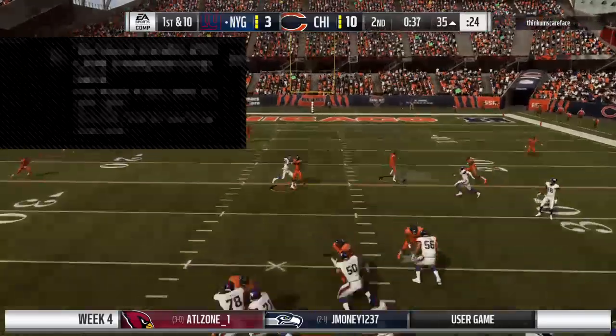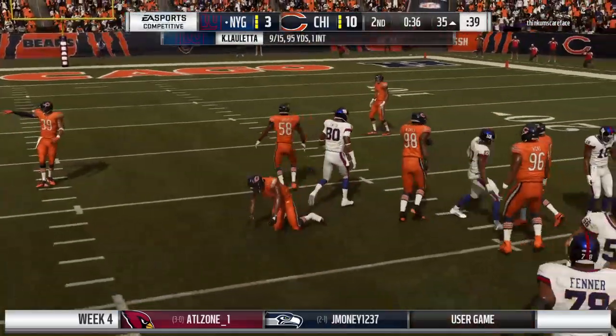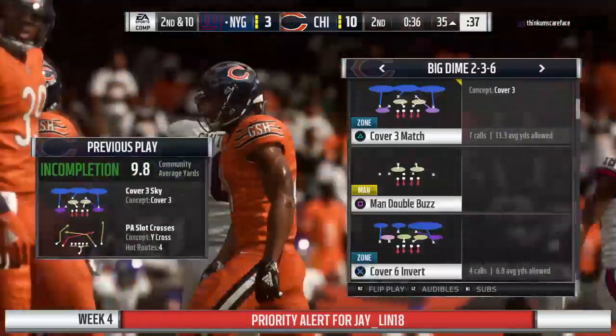Now Lauletta on first down. He couldn't quite hold it. Got hit. Ball pops out, incomplete.